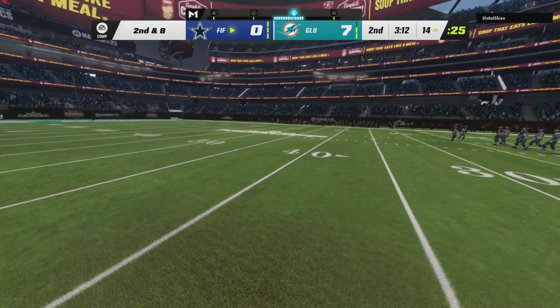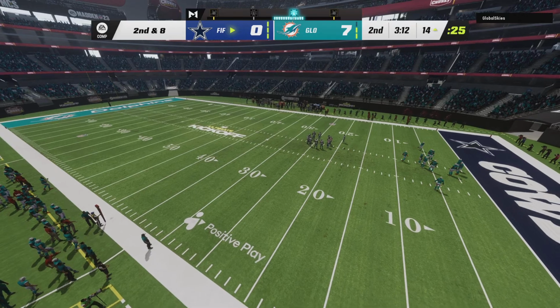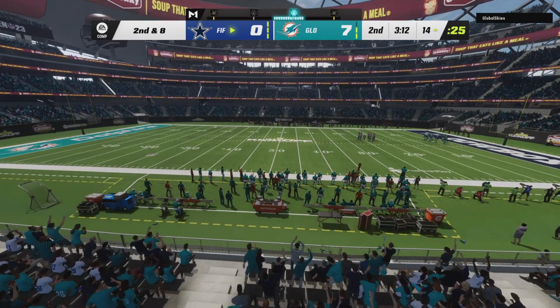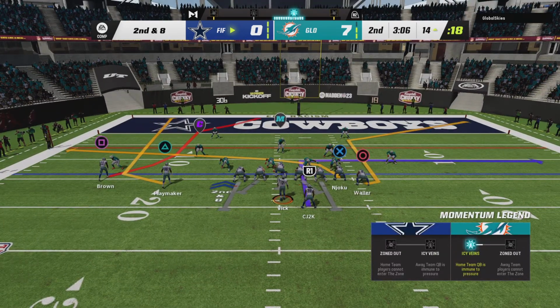That tackle by Jeffrey Simmons. Now, that's a mountain of a man that just made that stop, isn't it? But he's more than that. This guy's nimble and quick. More than a space eater, he just made a great play there.